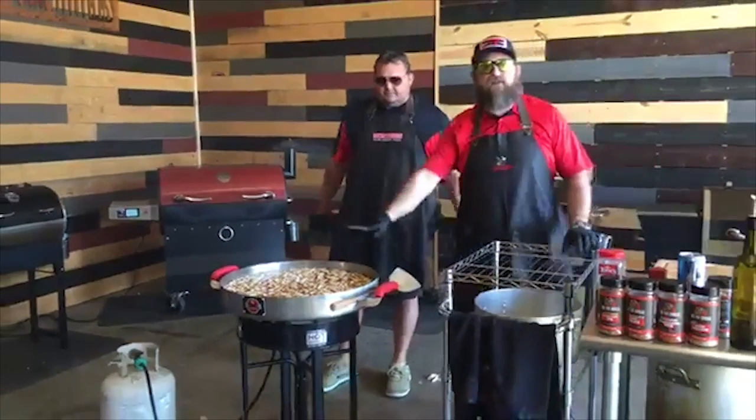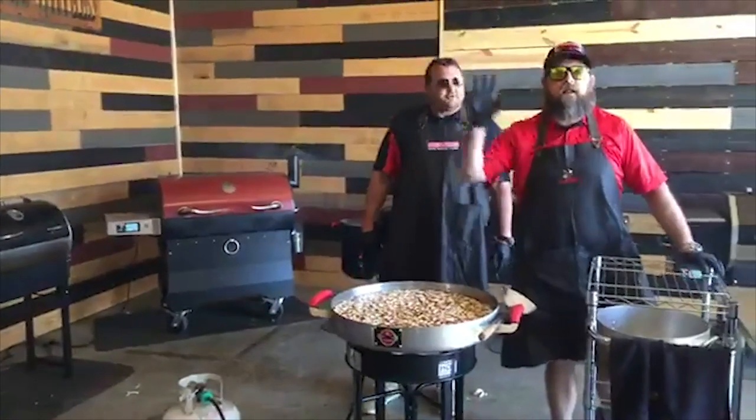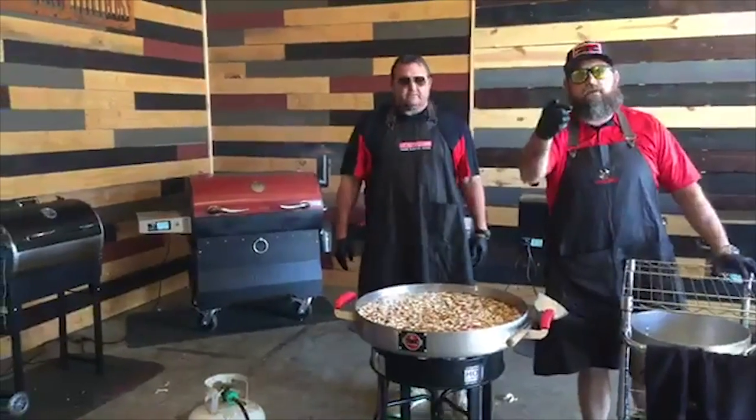The whole setup's about 35 pounds. I've literally seen a guy strap it to his back and walk up a mountain. That's true. Literally. Shout out Andy Colbert with Augusta Outdoors.